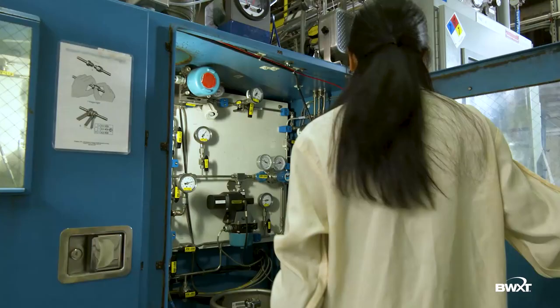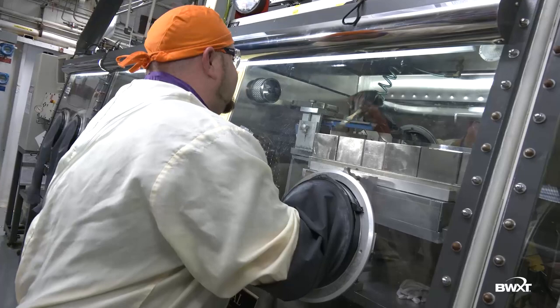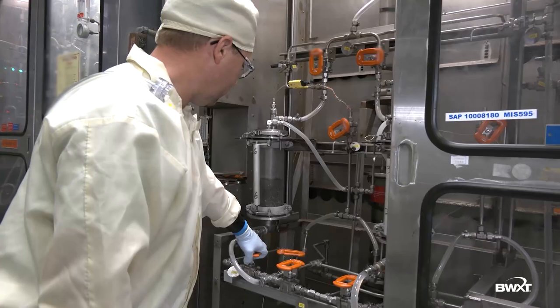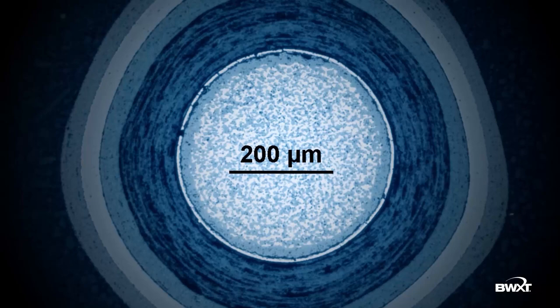BWXT is the only U.S. company to manufacture a radiation-tested uranium oxycarbide Triso fuel using production-scale equipment. Our specialty fuel facility in Lynchburg, Virginia, perfects fabrication techniques and manufactures the fuel required for the development and production of safe, compact nuclear reactors needed to meet growing energy needs.